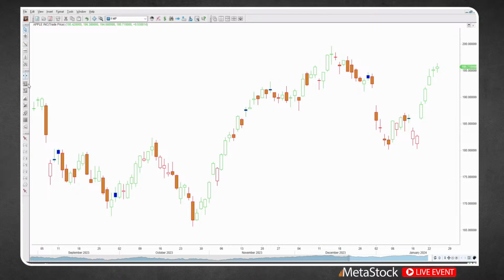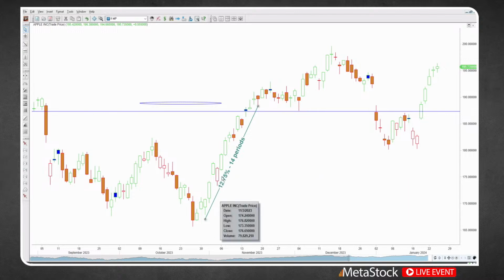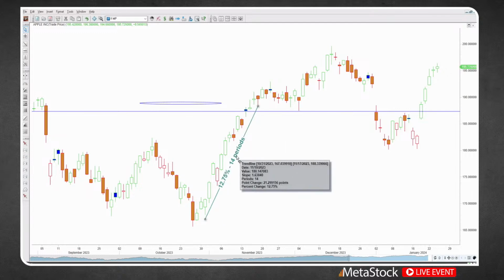Above that, we have drawing tools. There are a lot of different popular drawing studies, Fibonacci's, grids, you can draw circles, all the drawing tools are up here. And then you also have lines that you can place and you can draw trend lines. One of the things in Metastock 18, which was a new feature, is when drawing trend lines, you can have it automatically show you the percent of change during that period, as well as how many periods are a part of that line that you drew. We added that in 18. Everyone was very happy about that.